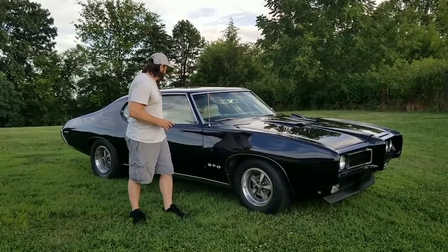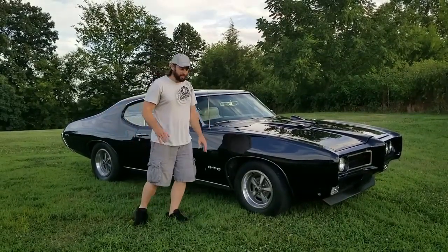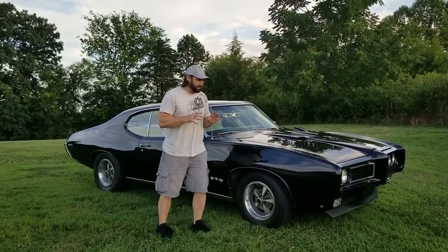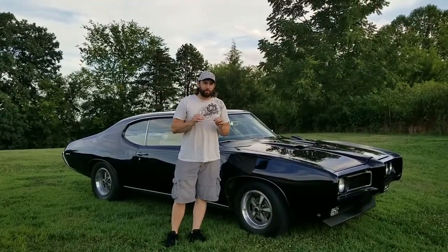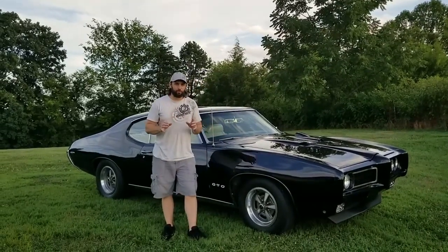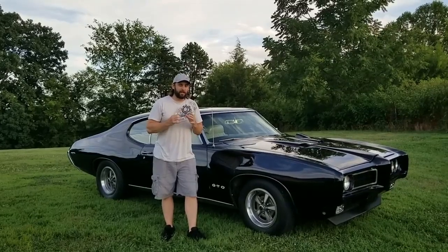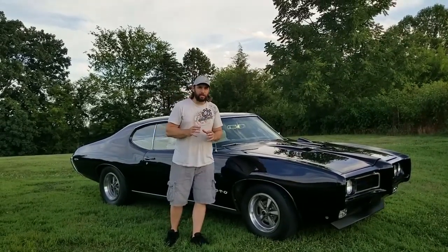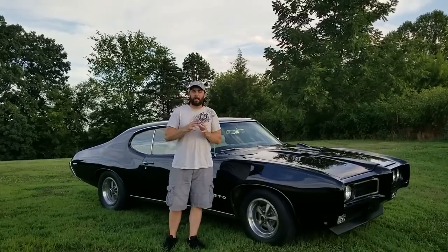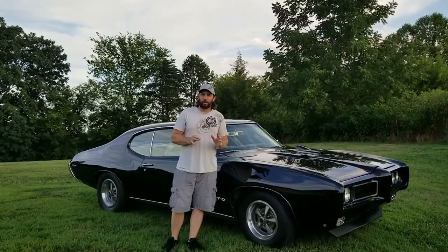We got all the badging, beautiful mirror paint. If you can see, I can probably talk to you like this and you'll be able to see me. It's just something about it. Pontiac GTOs are something that grabs attention wherever you go. I personally never thought I would own a Pontiac GTO. A deal came along, just too good to pass up, and it happened to be only about 6 hours away.